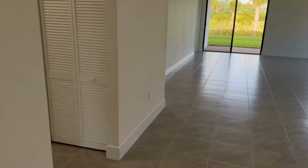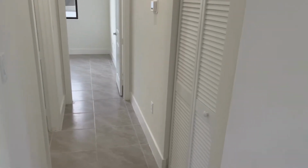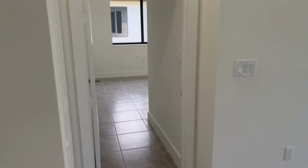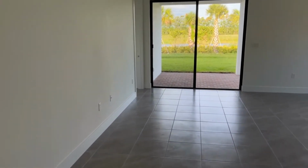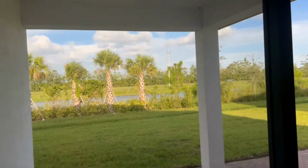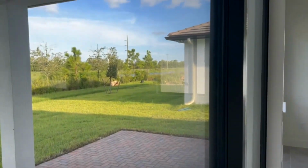Here right away to the left you have the entrance to 1 bedroom and also to the laundry room. And then a little further you have the entrance to the other bedroom, and those two are connected with a Jack and Jill bathroom. In the back you have the master bedroom. Let me just show you this here. You have sliders here and a lanai that can be screened in. Over here you have also extended pavers to this part.